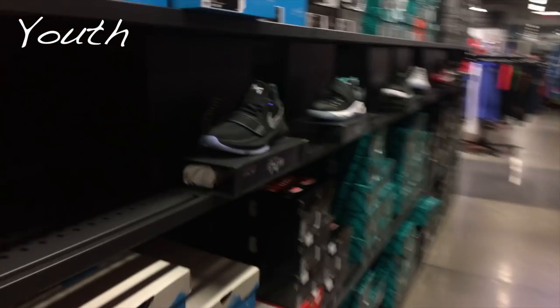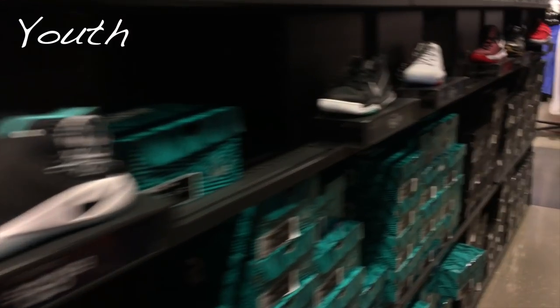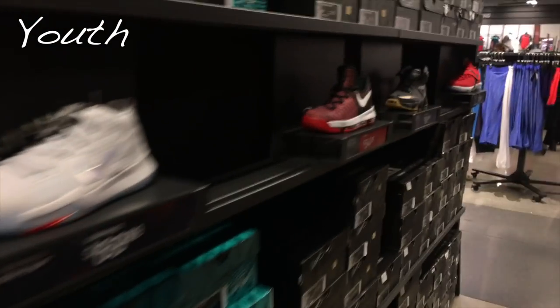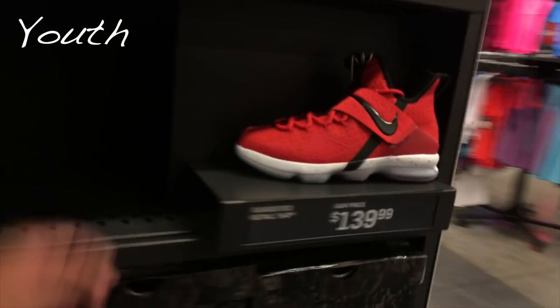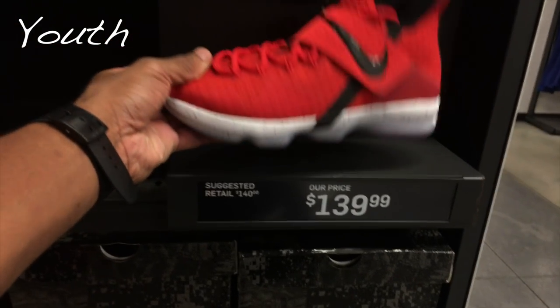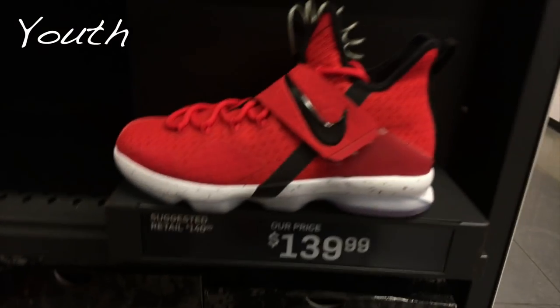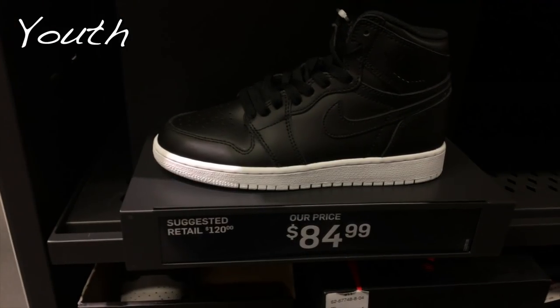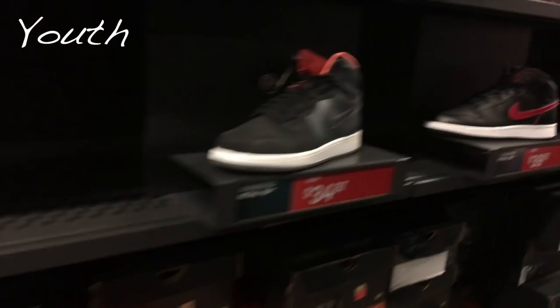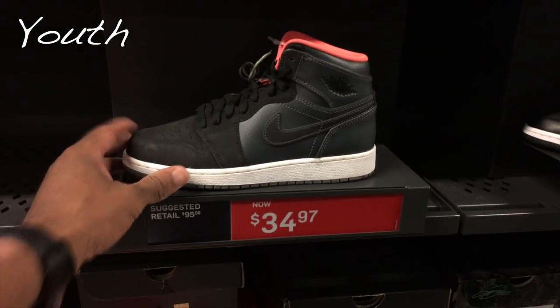Yo, it's like you got a lot of sales going on, man. Not bad. Sorry I can't pick up every single shoe, gotta give you a quick look. These LeBrons for 140 beans for kids? That's crazy. This is Cyber One Mondays right here. Cyber Ones. But these joints are $35, man.